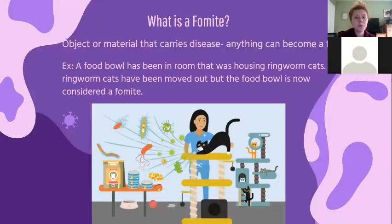But it's really important when you think about this with your own animals at home, when you're fostering a lot and you have multiple litters over a few months, keeping in mind that anything can become a fomite. So fomite is any object or material that can carry disease. So anything, like if I walk into a room and a kitten sneezes on me, if a dog sneezes on me, I become a fomite. So until you remove that from yourself, then you're still considered a fomite.